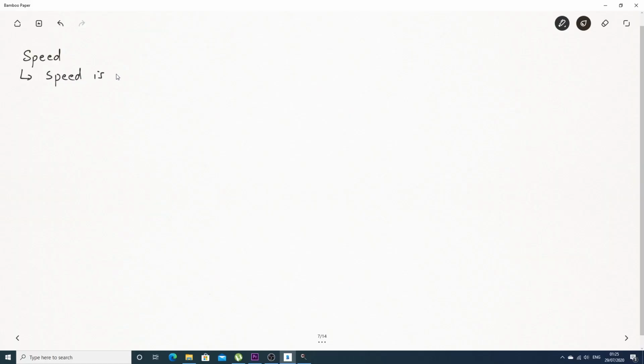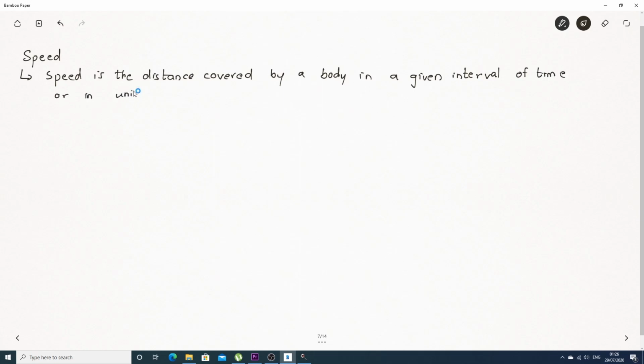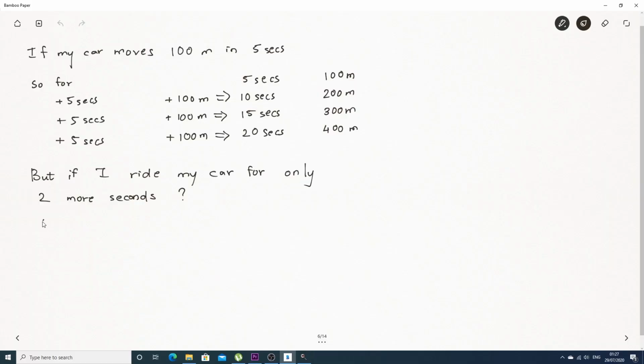Speed is nothing but the distance a body covers in a specific interval of time, or a unit time, let's say 1 second. So, let me apply this to my car. My car rode 100 meters in 5 seconds. So, in 1 second, I can divide 100 by 5 to see how much my car rode in 1 second. Well, my car rode 20 meters in 1 second.